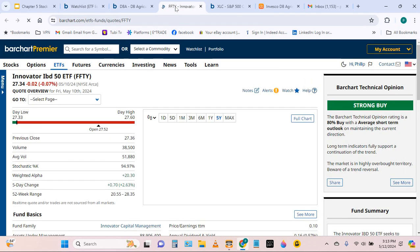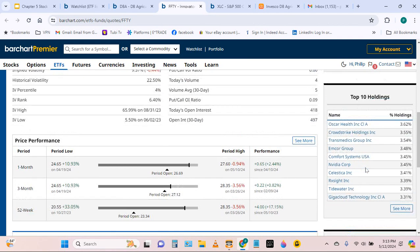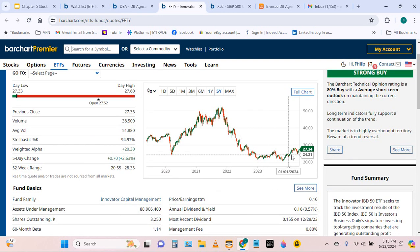I also have for you this fund, FFTY, Innovator IBD 50. Again, over a 5-year chart, we can see the stage 2, 3, 4, now back to stage 1. It's starting to make some higher lows in this fund. And then you can see the top 10 holdings here, including NVIDIA, GigaCloud Technology, Comfort Systems, CrowdStrike. So you definitely get some exposure to some tech at a decent price per share, $27.34 per share closing the week there.